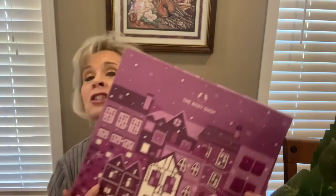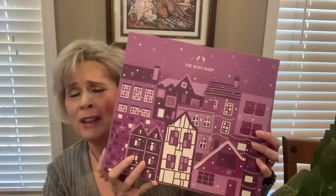Today we're going to be unboxing the Share the Joy, the Body Shop Advent Calendar. This is the most affordable of the Body Shop's Advent calendars. When it was delivered, some of the boxes had fallen out, so I kind of stuffed them back in, so I hope I'm not going to have a lot of trouble finding them.